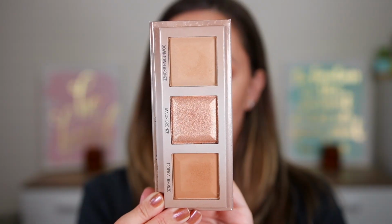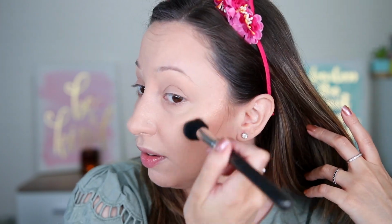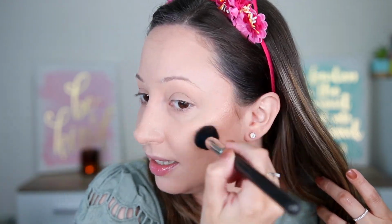It is called Major Bronze, and it is a gorgeous shade. Golden, bronzy. With my brush, I'm going to apply this on top of the bronzing stick that we have applied before, and this has a golden sheen, so we're not gonna use a highlighter because this is already super highlighting. I'm going over the forehead as well and the jawline, and I want to give more depth, so I'm going to add this beautiful shade as well.